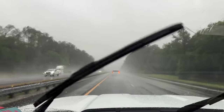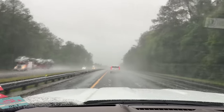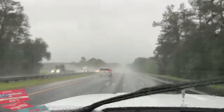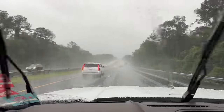Put your hazards on in the rain. That's the wrong way to drive. If I had my way, you would lose your driver's license. Because not only are you driving in the rain with hazards, you're just parked in the left lane. Bad.